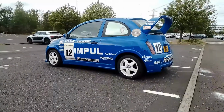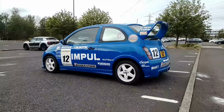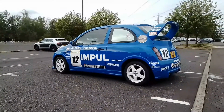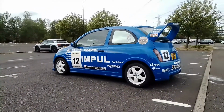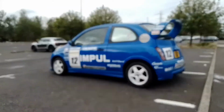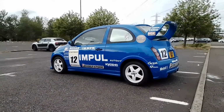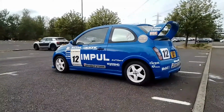So the K12 Micra was launched in 2002 in Japan. It followed the lines of the MME concept unveiled at the Frankfurt Motor Show back in 2001. And the European market got the K12 Micra at the tail end of 2002. Cars were produced at Nissan's Sunderland factory in the north of England and in Japan.